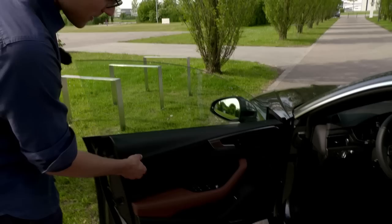So why not? Then on the inside of the doors, first of all, the upper part is a little bit softened up, just a little bit, but I think it's pretty fine.